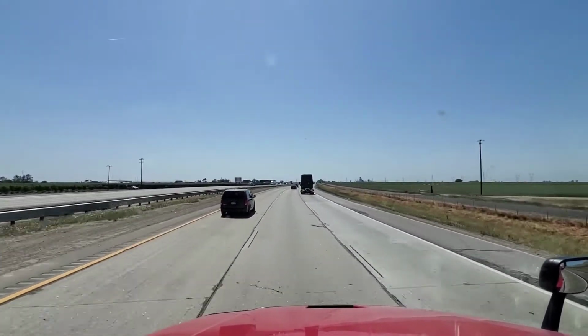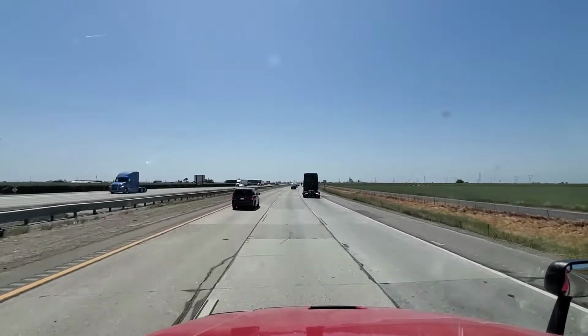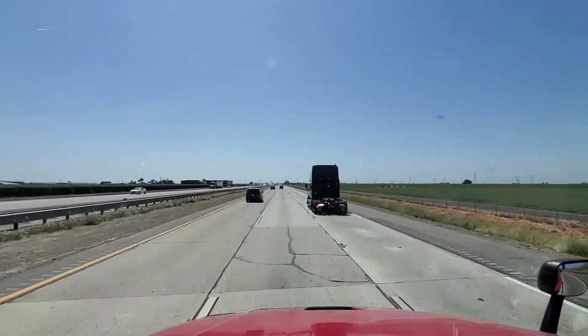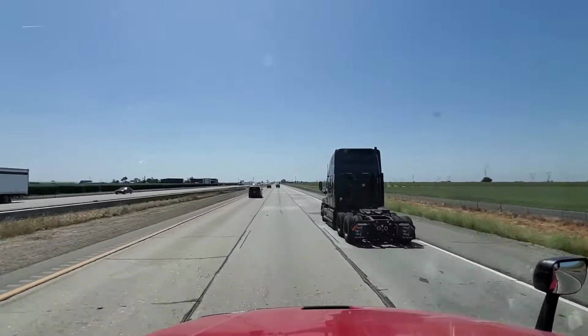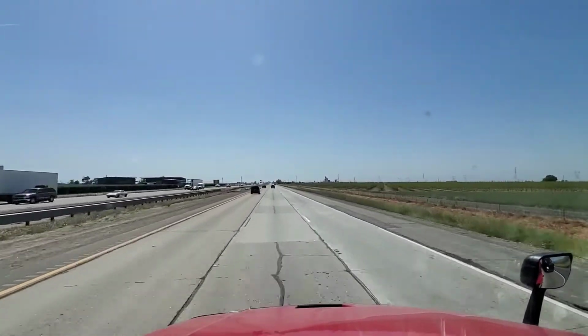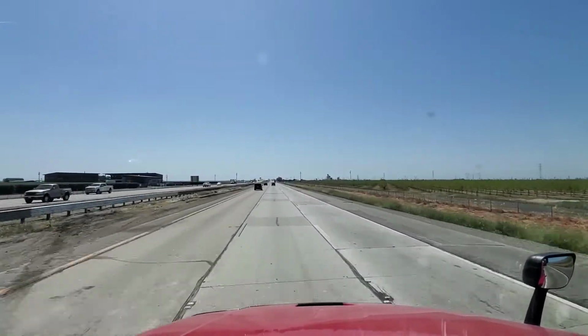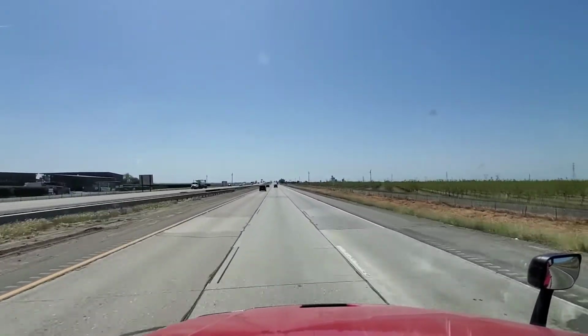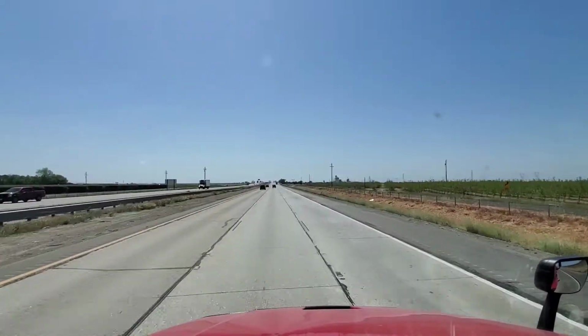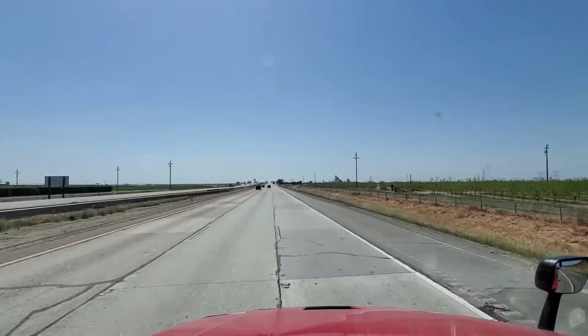Is everybody just cooking down 5? This is California, truck drivers, don't y'all remember? I'm cruising along at 72 right now, just to try and stay ahead of the traffic that I was merging into. Let's drop it down here a little bit so we don't get a ticket on our first day back to work.